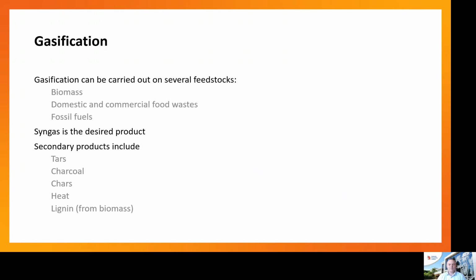Gasification. Gasification can be carried out on several feedstocks, including biomass, domestic and commercial food wastes, and fossil fuels. Syngas is the desired product. There are secondary products that are produced as well, which are tars, charcoal, chars, heat, and lignin when using biomass as the feedstock.